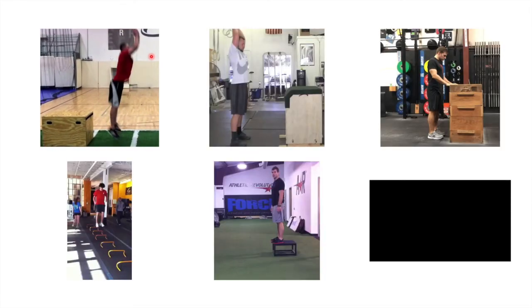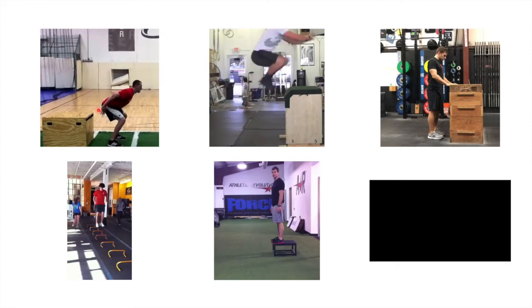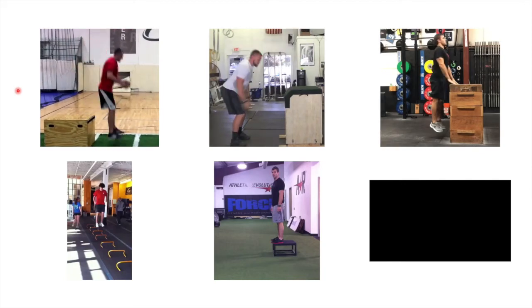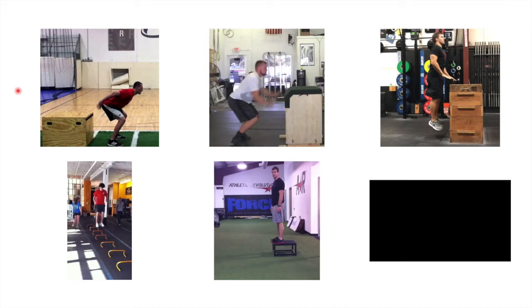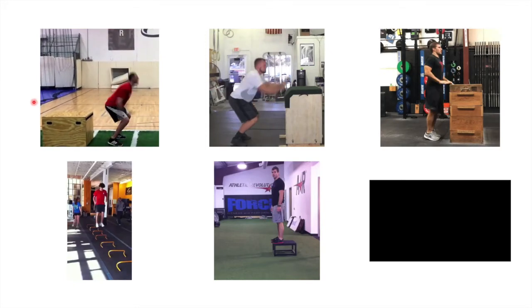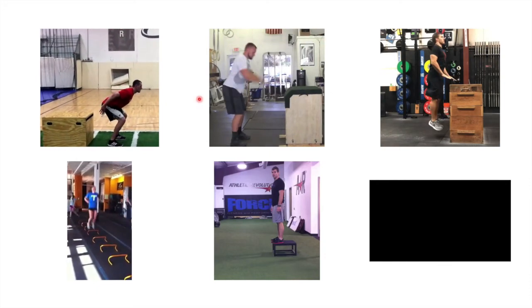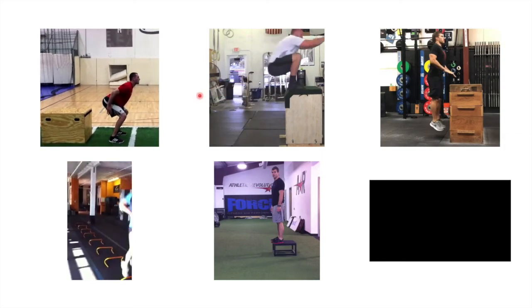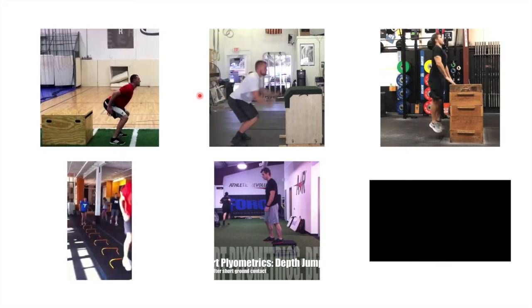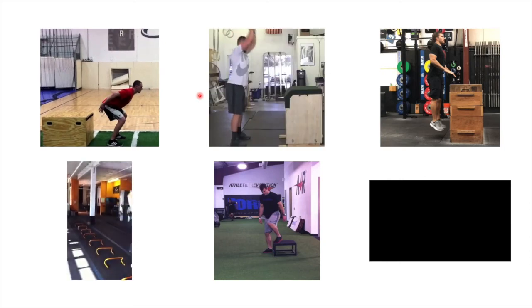So here's an example of some of the exercises you can do, and start with a basic progression. This video at the top left, we're just developing our ability to absorb force, so tolerate that force, but then we're adding a jump at the end to be able to produce force into the ground and get as high as we can, and again absorb that force. Second video here at the top in the middle, we're just producing force into the ground maximally. As you can see, he's trying to jump up onto that box, get as high as he can. So just focusing on producing force.